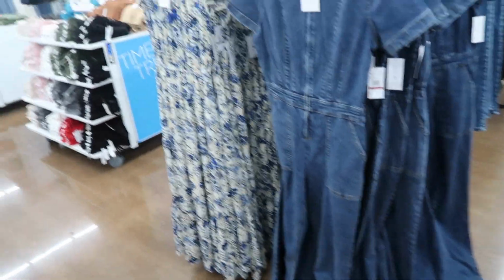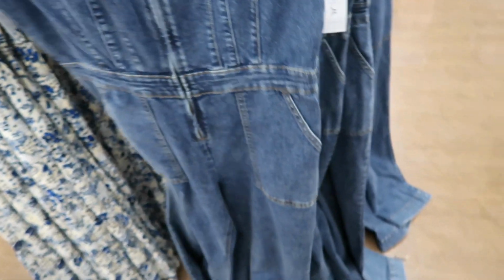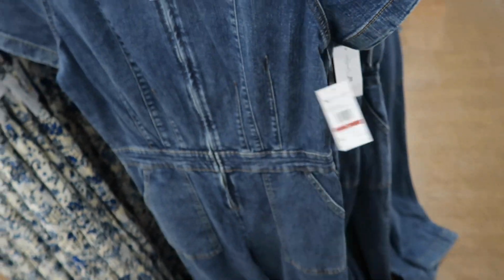$24.98. New jumpsuit from Jessica Simpson. This one has the smaller collar, it's zip, it has that banded waist, the seam detailing, pork chop pockets, and then it's a flare. How cute is this with the seam detailing in the back, only in the mid-tone, and they are going to be $40.